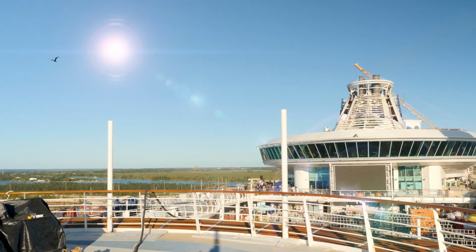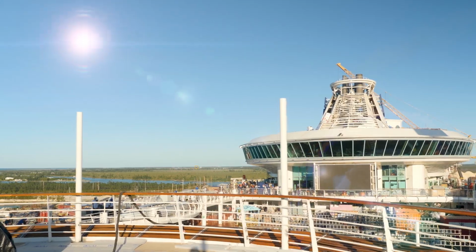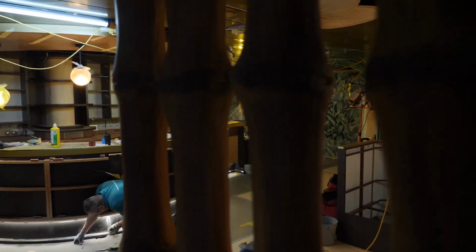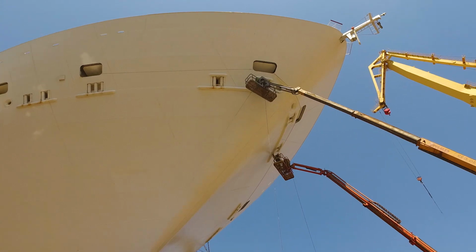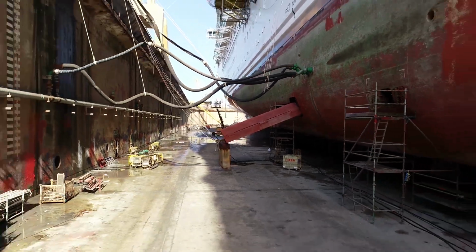I'm the project manager here on Navigator of the Seas, and we're in the sunny Bahamas, so welcome on board. This Royal Amplified project on board the Navigator of the Seas is really touching every single one of the decks of the vessel. We deliver about 1,200 containers to the ship. We know where everything is at any given time.